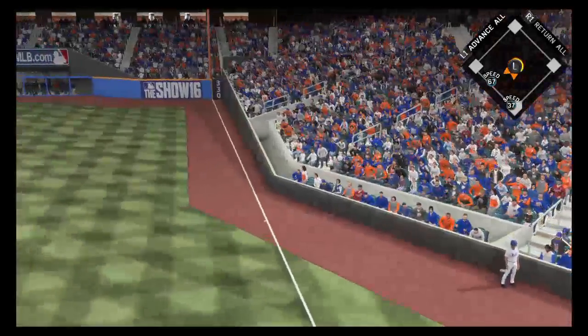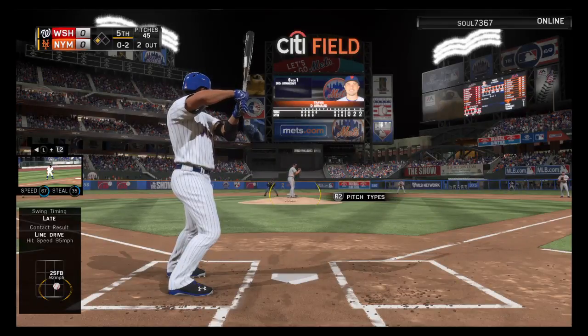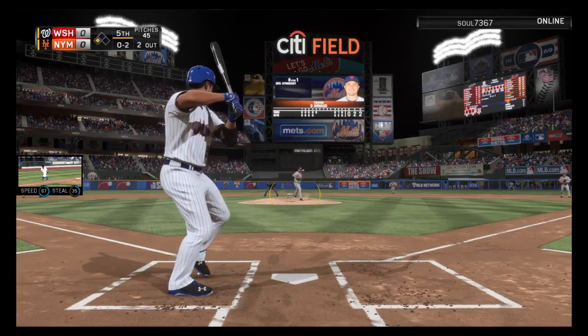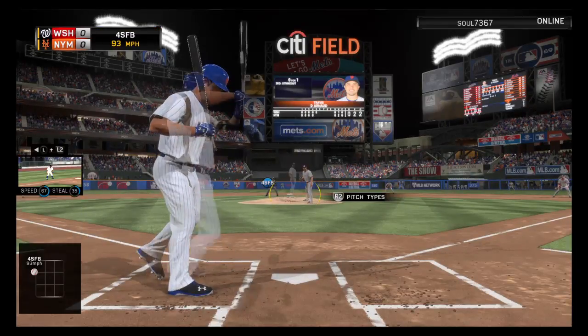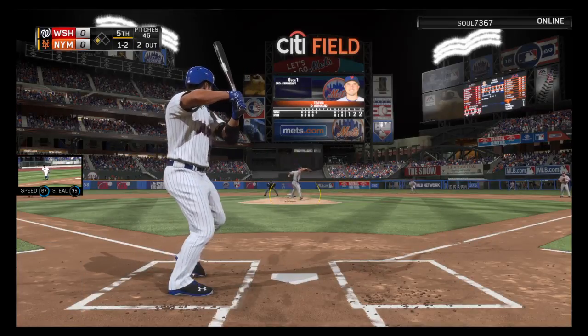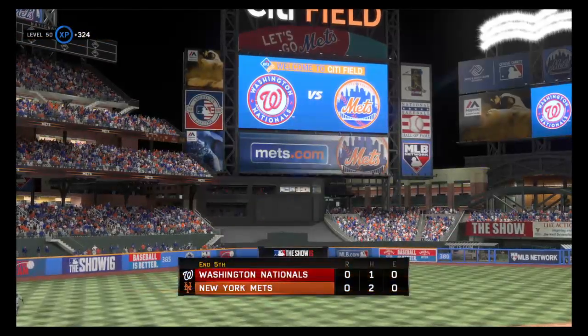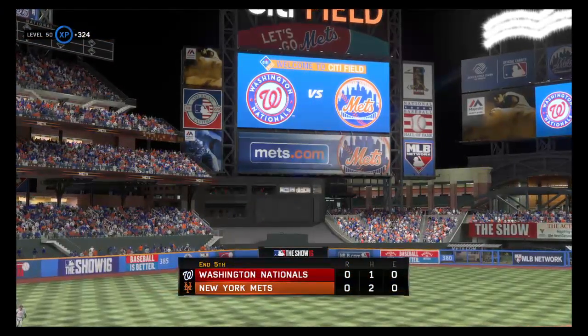Good job to spoil that one away, and he stays alive. Lays off that time, and it's 1-2. Frozen on the fastball. Never had a chance, and the inning is over.